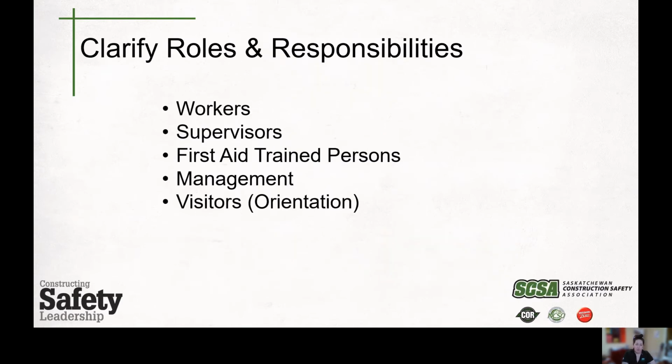Now, when you're clarifying roles and responsibilities, everyone in a school, a workplace, or any type of organization needs to know exactly what's expected of them in the event of an emergency, even if the only expectation for them is to remove themselves to safety as quickly as possible. Quite often, those responsibilities are broken down into roles within the company. So workers' expectations, what's expected of supervisors, superintendents, first aid trained persons, and management as well needs to be involved. And you need to plan for visitors.